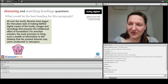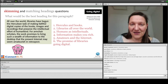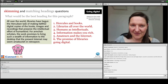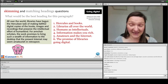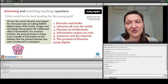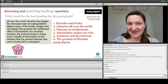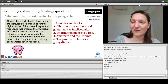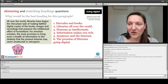So here I've taken a paragraph from the text. It's the first one about libraries going digital and what it means. And here I have six headings for you to choose from. Only one will match this paragraph. Now you have 30 seconds to match the best heading to this paragraph. And I also want to tell you that this paragraph is not your typical paragraph. You have only two sentences here. So you are not doing your mechanical skimming, where you think, "Oh, I'll just read the first line and the last line and I will know everything." Here, you are concentrating on finding the bigger picture, the main idea. You will need to find a way to extract this, to think like, so what is this text about? So half a minute, off you go.